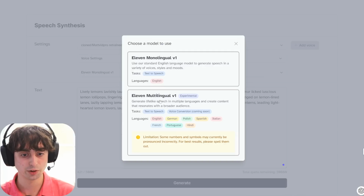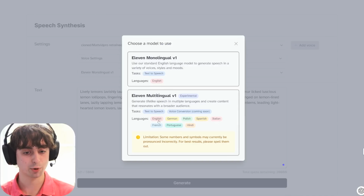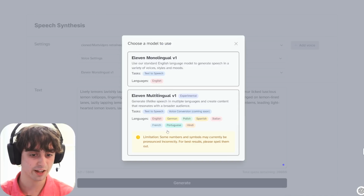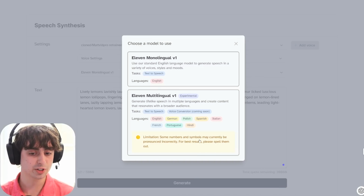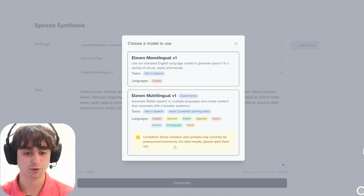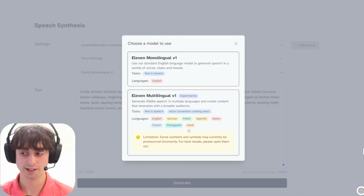Now we have the multilingual one, which is the new experimental one. As you can see, it supports English, German, Polish, Spanish, Italian, French, Portuguese, and Hindi. And it's experimental, and they say that some numbers and symbols may currently be pronounced incorrectly. For best results, please spell them out, so we'll put that to the test as well.